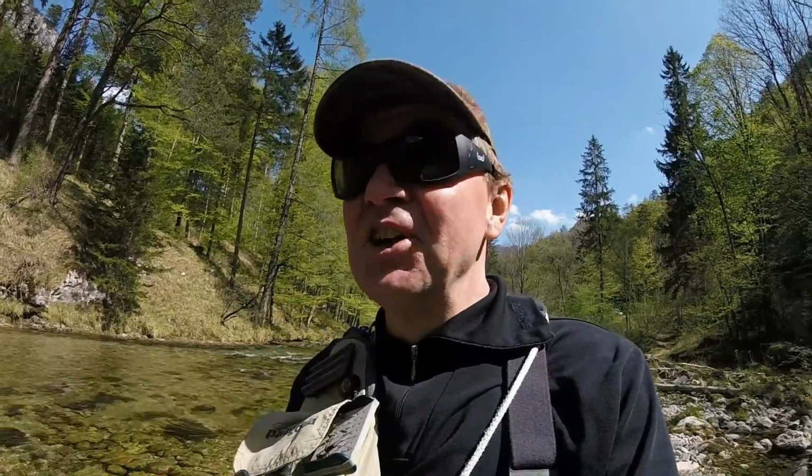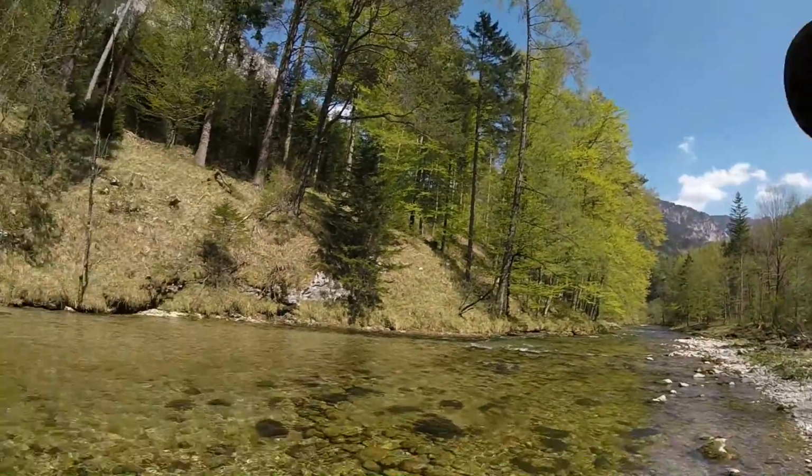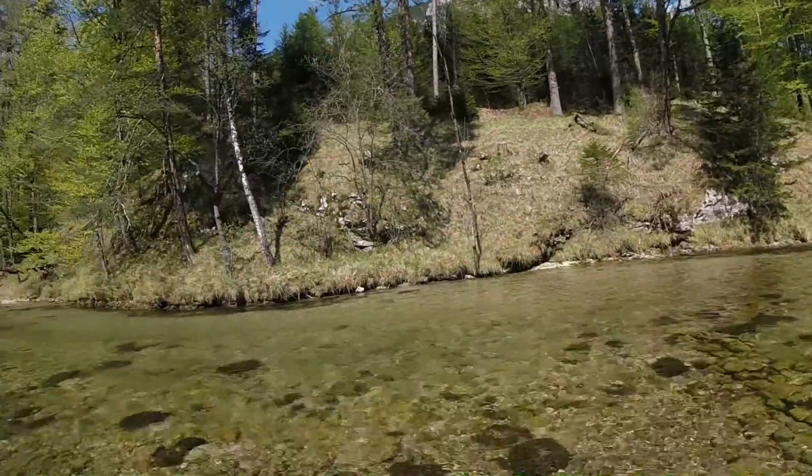Guys, this is just an unbelievable day. Take a look at the scenery. I mean, can a trout river be nicer than that? No, it cannot be.